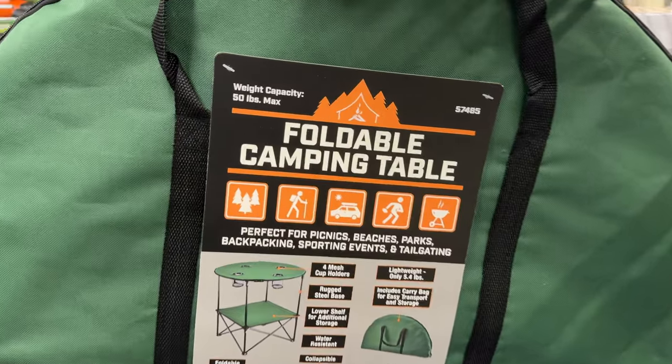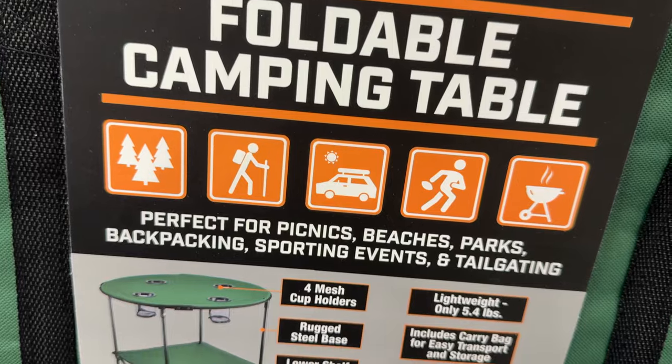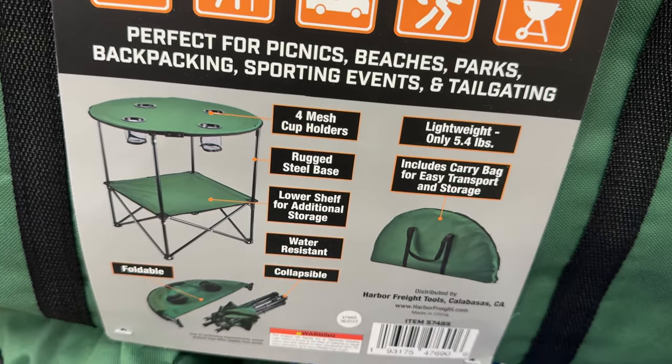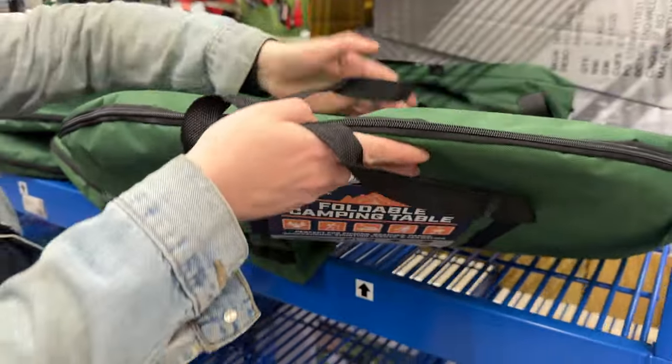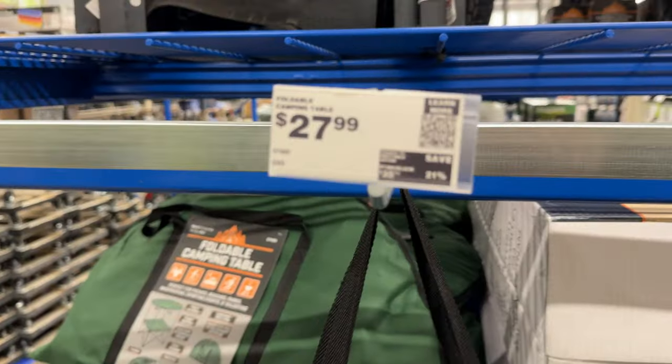We also found this foldable camping table. This lightweight table has four mesh cup holders on the top and a lower shelf for additional space. It only weighs 5.4 pounds and can support up to 50 pounds. It comes in a carrying case for easy transport and storage. It could be pretty useful for $27.99.